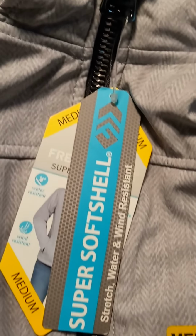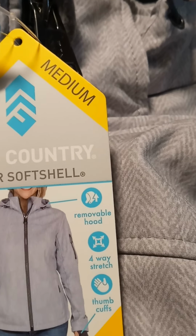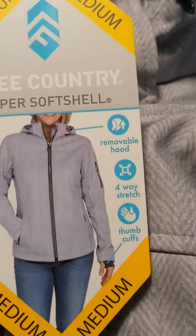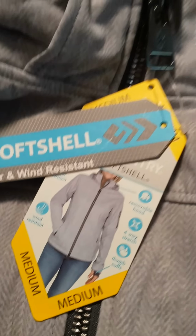These all have tags on them except for one. You've got this gray one here and the other one there with a tag right here. These tags explain all the bells and whistles that these jackets have. They have a removable hood, four-way stretch, and thumb cuffs. It's wind and water resistant, so it has all the bells and whistles. This one right here does not have a tag, but it is in excellent condition, brand new, so I'll be pricing it a little less than the ones that do have tags. As you can see, these tags, I'm trying to zoom in, go for $100. These are $100 jackets because they have all the bells and whistles. We're putting them up on eBay for about $75 because we think that is a fair price.